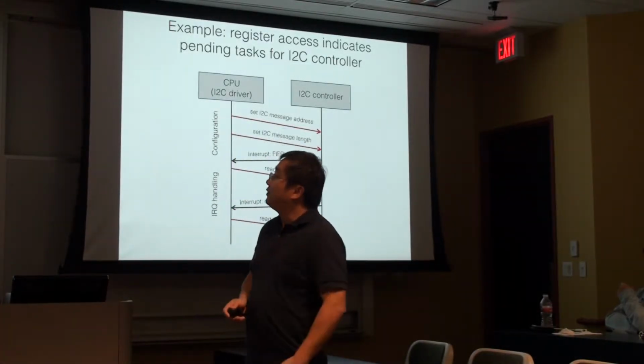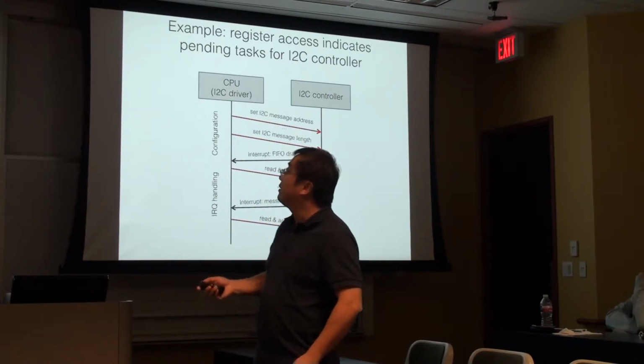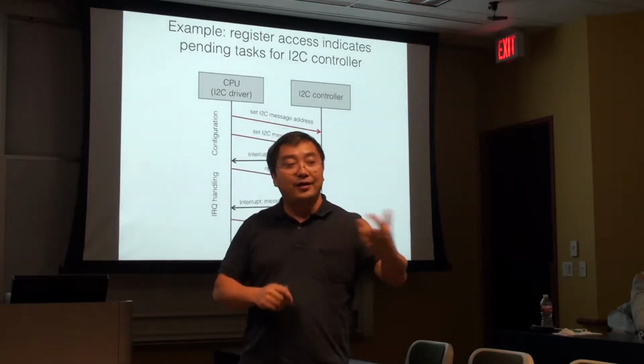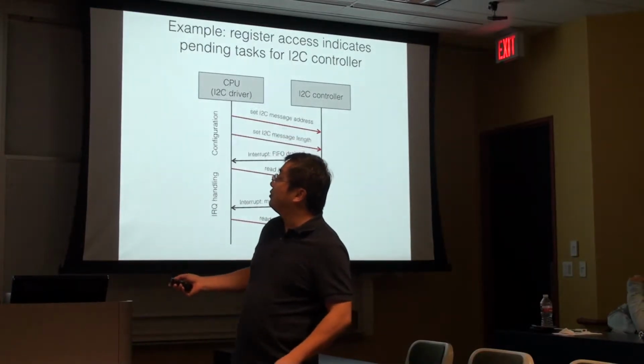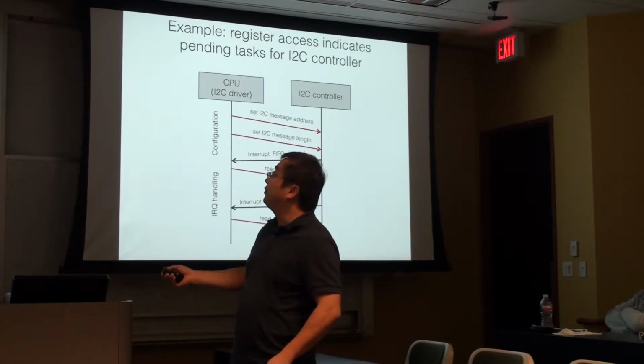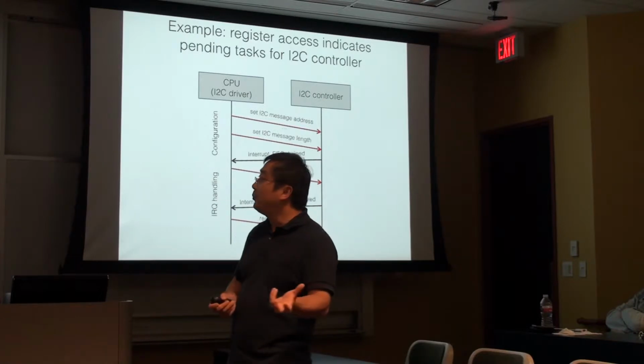And this is an example. For example, the CPU runs the I2C driver, and you have this I2C controller. When the CPU has tasks for this I2C controller, you will see frequent access to registers of the controller. It's the programming interface with the registers.